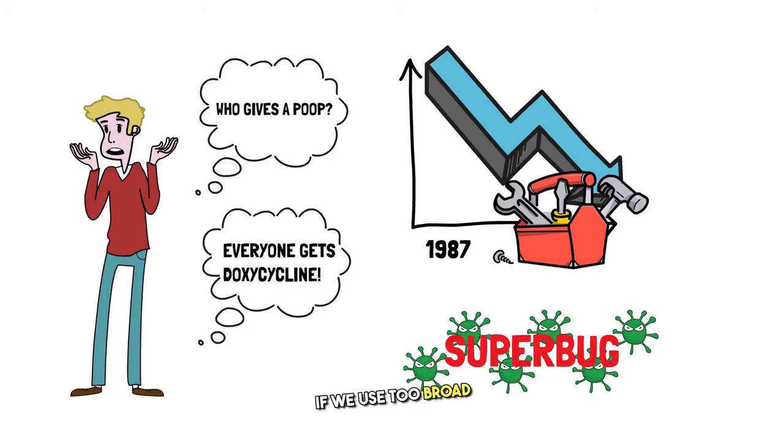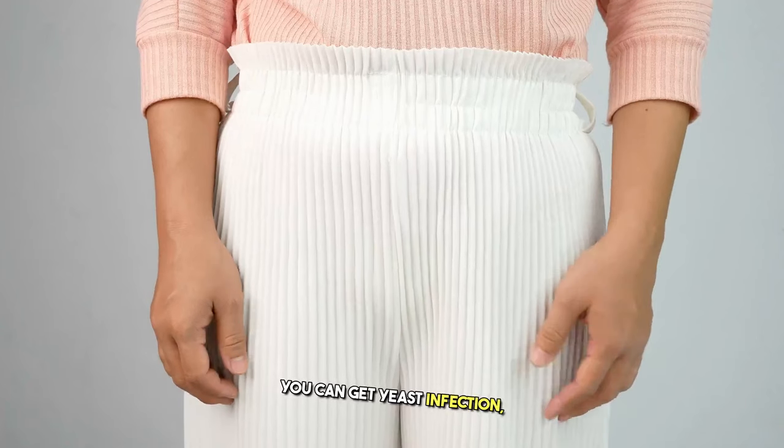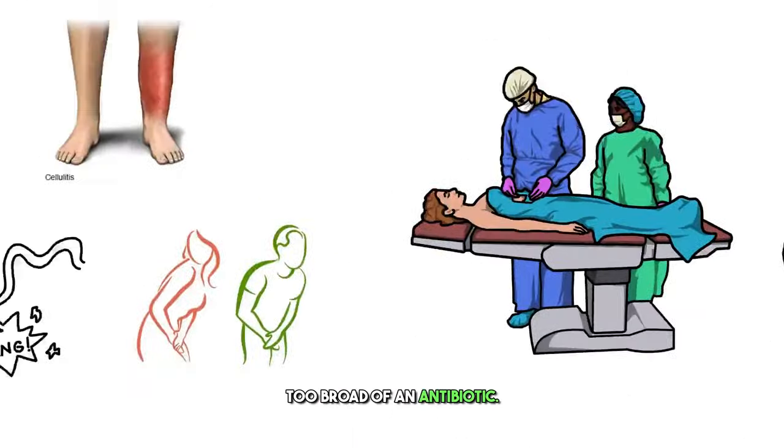Moreover, if we use too broad of antibiotics, you end up killing a lot of good bacteria inside your gut. So you can get diarrhea, you can get yeast infection, and a whole bunch of stuff you don't want when you treat infections unnecessarily or use too broad of an antibiotic.